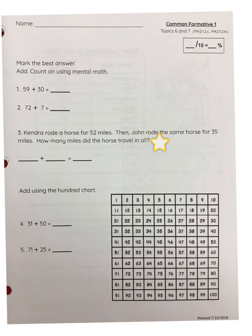Number 3, Kendra rode a horse for 52 miles. Then John rode the same horse for 35 miles. How many miles did the horse travel in all? Write your number sentence right here.